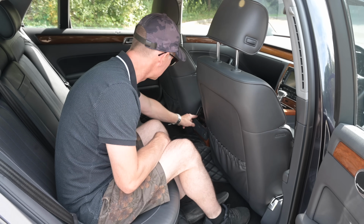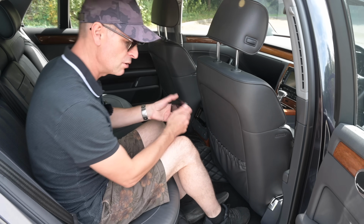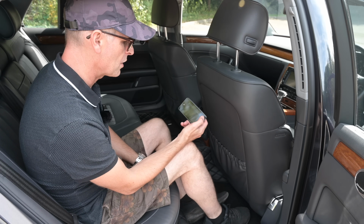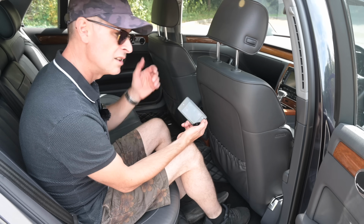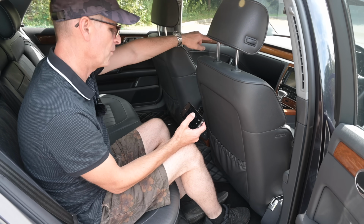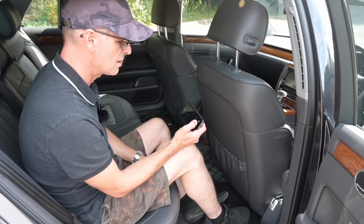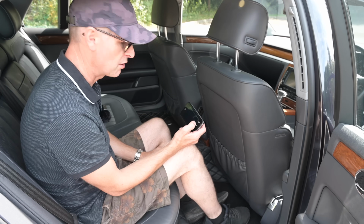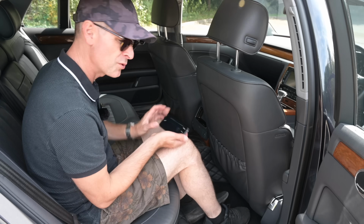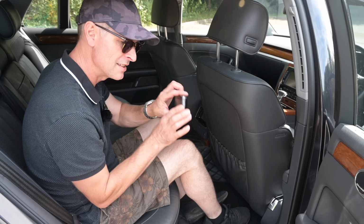Then we have got this little screen just here. Push the button, it slides out, and you can remove the little screen. And on the little screen, you can control remotely the air conditioning. You can control the audio and infotainment in the front of the car, and you can monitor what the car's doing, how fast you're going, all kinds of little things like that. It's quite a phenomenal level of control from this little piano black tablet sitting in the back of the car.